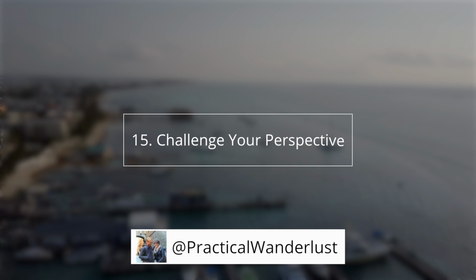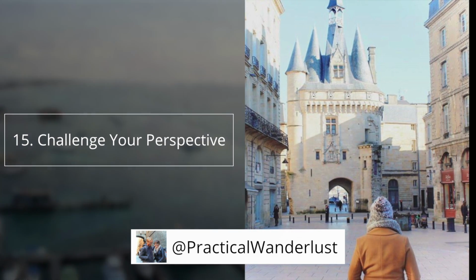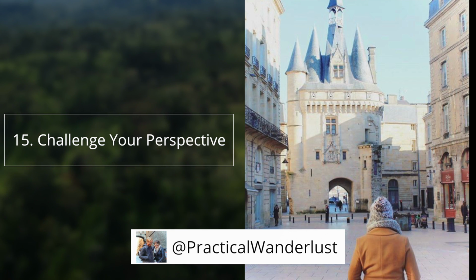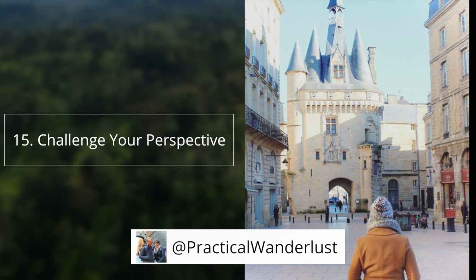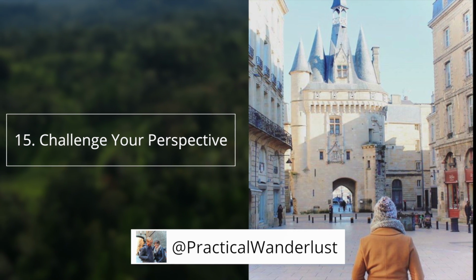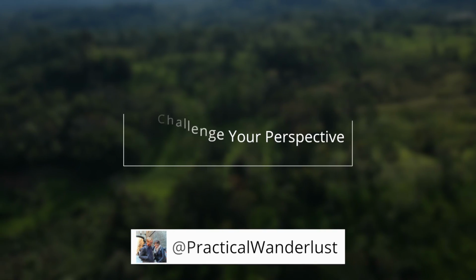Challenge your perspective. Is there a famous landmark you want to shoot? I guarantee everyone and their mother has taken a picture at eye level straight on. Even Google Street View probably has the same photo. Find a new vantage point, climb a tree, get on your butt, sneak into a rooftop bar across the street. Yes, we've definitely done this. Whatever it takes to make it fresh.